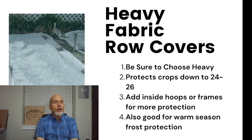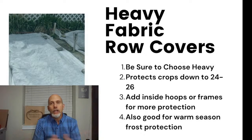For a lot of the hardier crops, even in some of the warmer zones like zone 8, all you're really going to need is heavy fabric row covers. You'll just throw those out on your crops on the evenings when you have frost. Most of the rest of the winter, for those of you in zone 8, you're probably just going to leave those off and throw them on when you have those cold spells that come in.